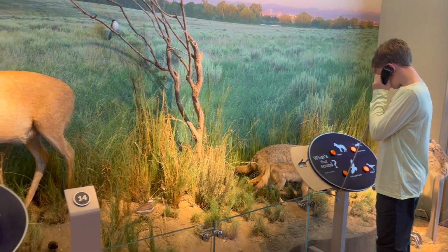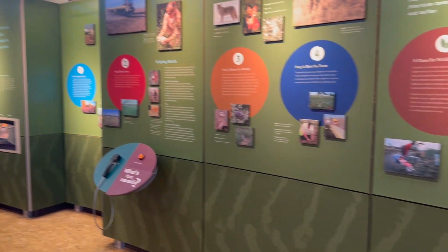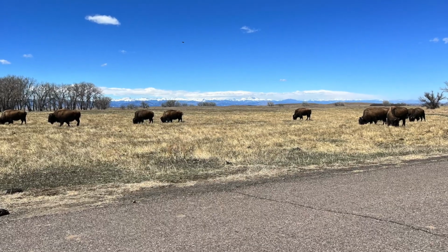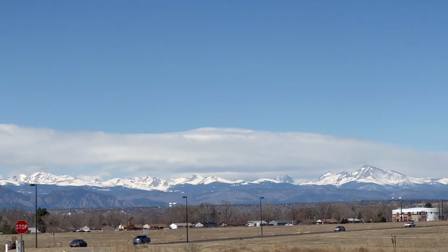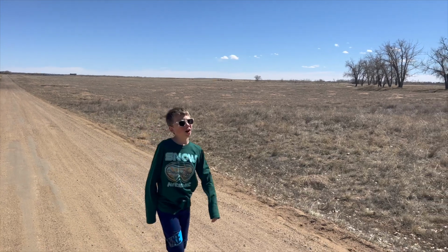Our last stop was at the Rocky Mountain Arsenal National Wildlife Refuge, which is a 15,000-acre wildlife refuge located just northeast of Denver, Colorado. The refuge is home to a wide variety of wildlife species and habitats, including prairie, grasslands, wetlands, and lakes.